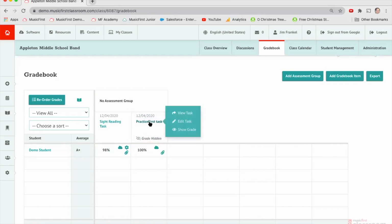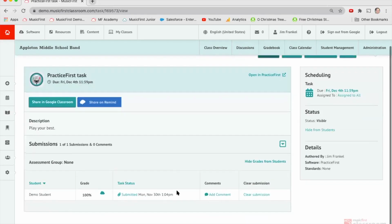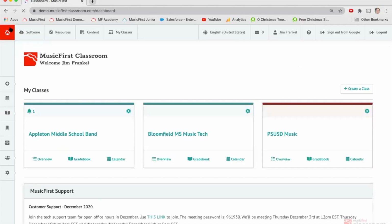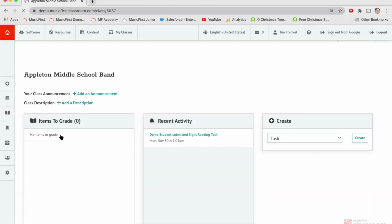So now my students will see that. And there we go. Now, let's say, for example, if I go in here and this student recorded the wrong thing or recorded the wrong part. Let me just go in and view this task. Not all of our software, but some of it has a clear submission. That clear submission gives that task right back to the student, so they have to do it again, if you will, right?